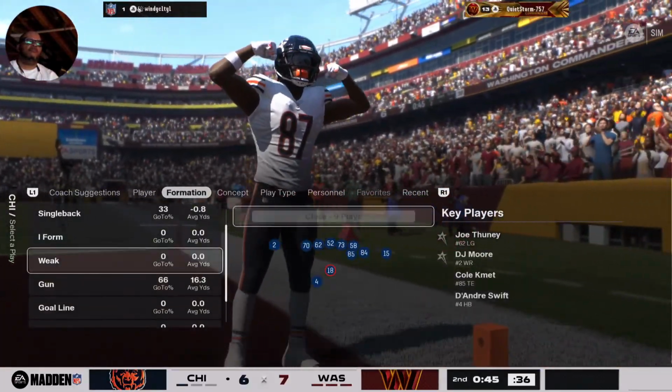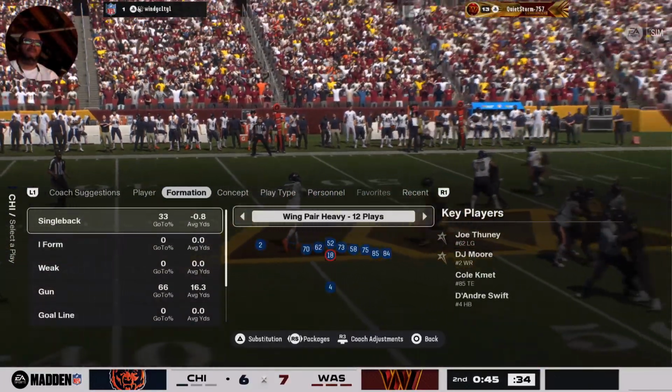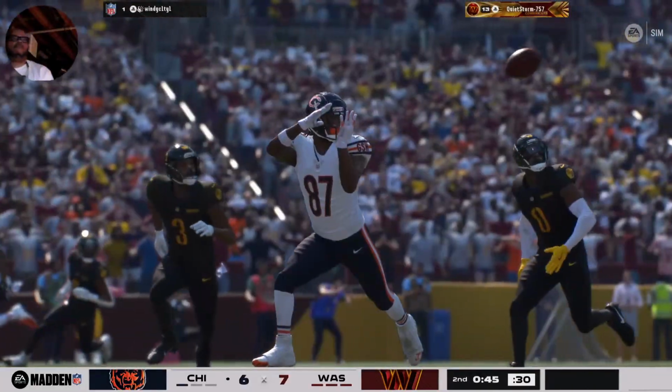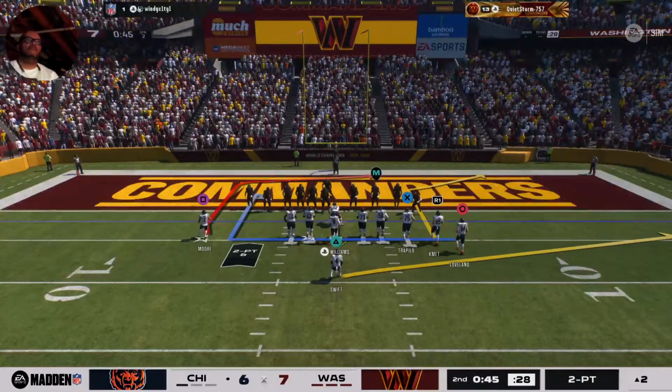I know you got to mix your looks defensively. You just can't play all zone coverage, and sometimes you got to play man-to-man. But with the receiver, with that kind of speed, that is scary, and he just made him pay.